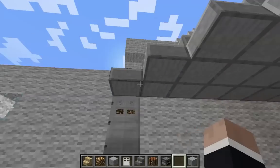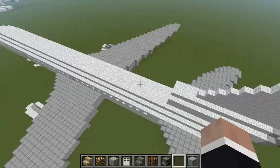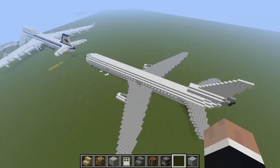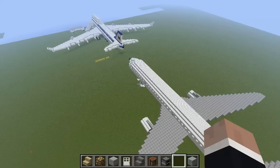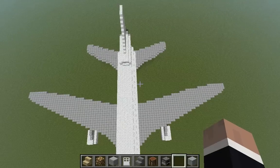And that's basically it for the inside. And yes, it is no airline yet. It's a pretty cool DC-10. It is now the most accurate plane I have ever built.